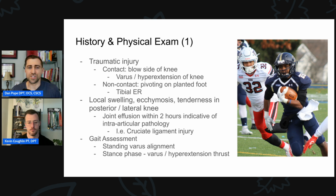You also might see some stance phase varus or a hyperextension thrust. And all that means is that when you take a step, when you're on that stance side leg, you may find that that knee kind of kicks into varus or hyperextension. And that might just be because they no longer have the stability on the lateral and posterior side of the joint. So the leg just kind of kicks into hyperextension or varus. What I will say is I have never seen this, I don't think, but it's at least something I can be on the lookout for.